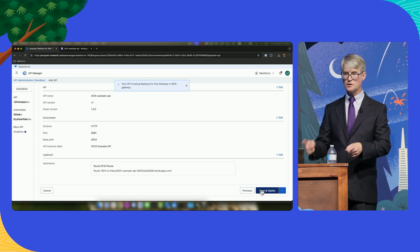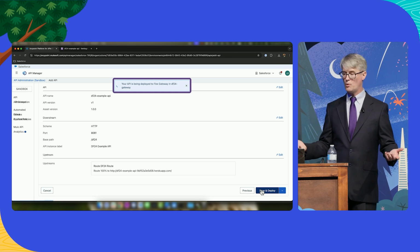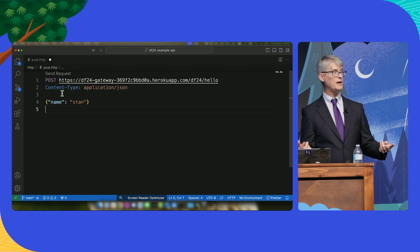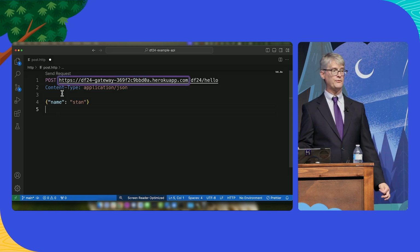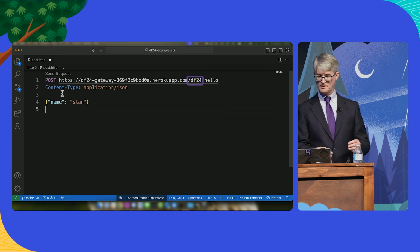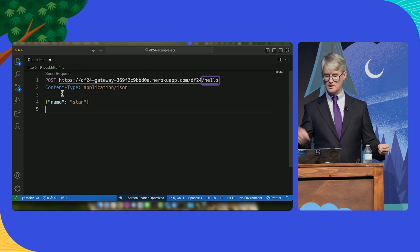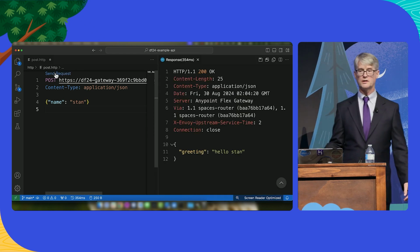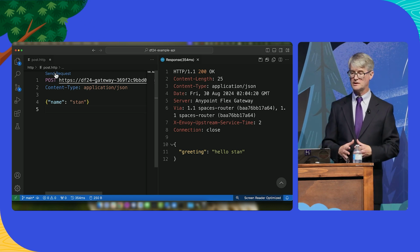We made these changes in the web interface. They get written automatically to the running Flex Gateway in Heroku. So now, if you go into a REST client, you can send a POST to the path for the Flex Gateway, that /df24, which is mapped to our API, and then /hello, which is the only route on that API, and we send the request. Now it works. That API had been hidden from the internet, but it's now connected via the Flex Gateway.